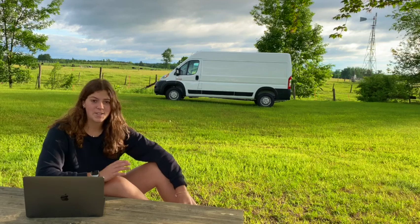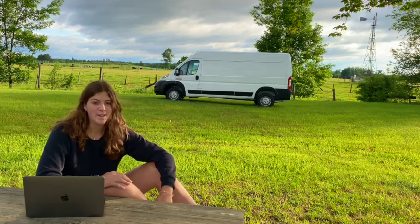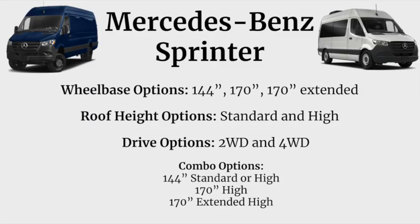So with that, let's start deep diving into the three most used, common vans in the van life community, and that is the Mercedes Sprinter, Ford Transit, and the Ram ProMaster. So to start, I'm going to start with the most expensive van in the market, and that is the Mercedes Sprinter. It is a very luxury brand. This van has 3 wheelbase options, 2 roof height options, and you can get it in 2-wheel drive and 4-wheel drive.